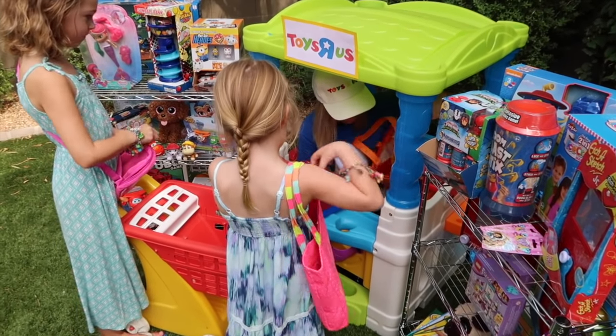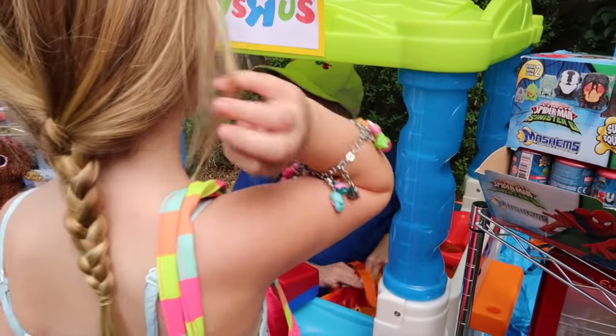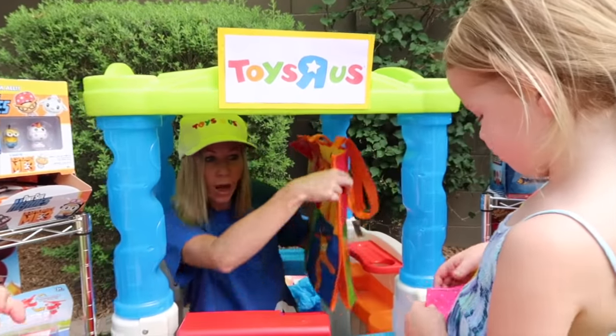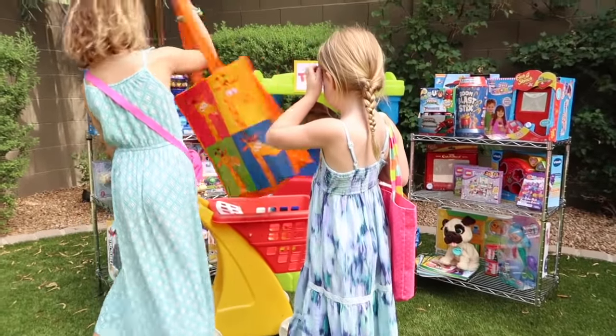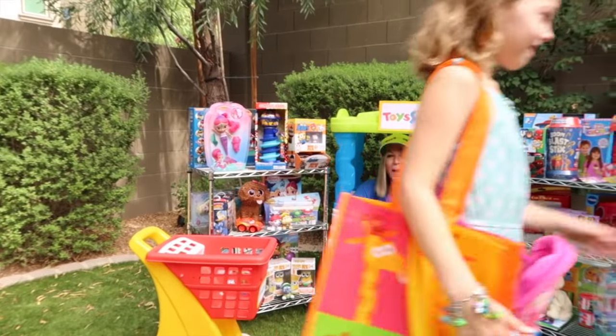Now, here's something really important. You don't want to open it until you get home. So don't open it anywhere near here. Just take it home and open it later, okay? Okay. All right, there's your bag. Enjoy your Hatchimal. Let's go home. All right, have fun. Bye. Goodbye.